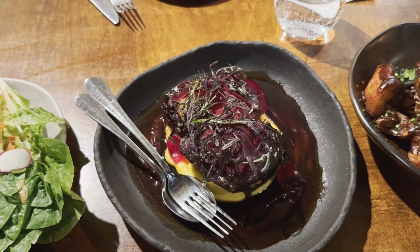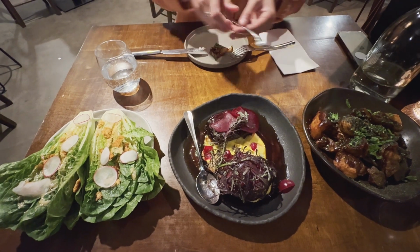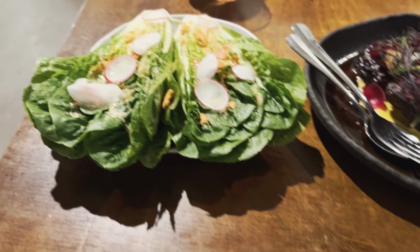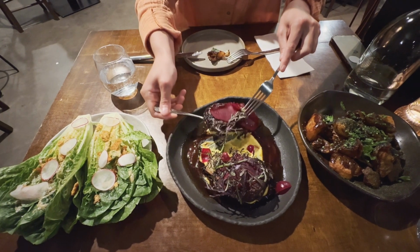We got the wagyu beef short rib, came with corn puree, tamarind barbecue sauce, and was just to die for. On the side we had triple cooked potatoes with black garlic vinaigrettes, as well as a cos lettuce salad with garlic tahini, which was light and refreshing to accompany the heavy main.